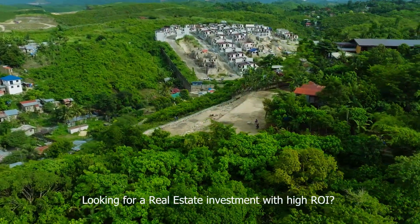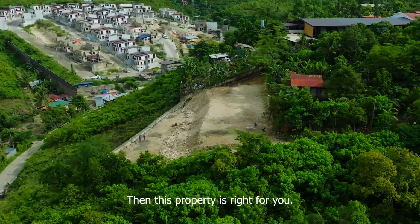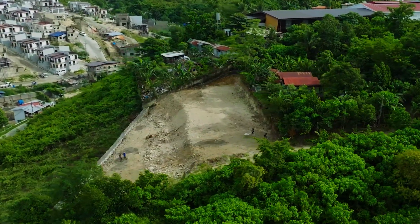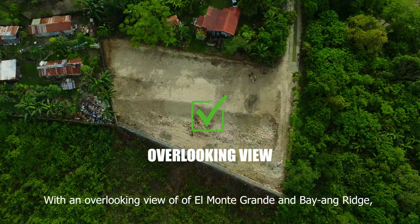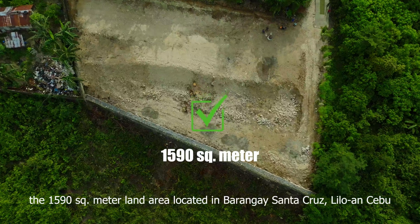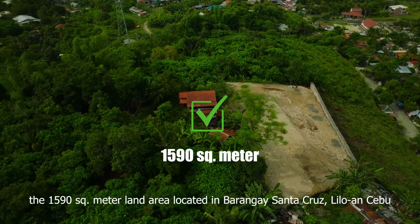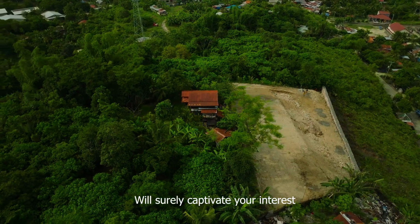Looking for a real estate investment with high ROI? Then this property is right for you. With an overlooking view of El Monte Grande and Bayang Ridge, the 1,590 square meter land area located in Barangay Santa Cruz, Liloan, Cebu will surely captivate your interest.